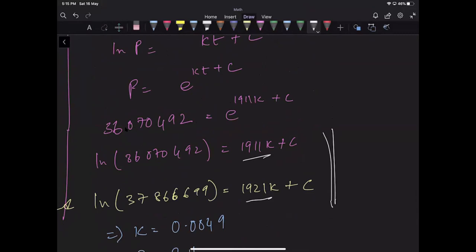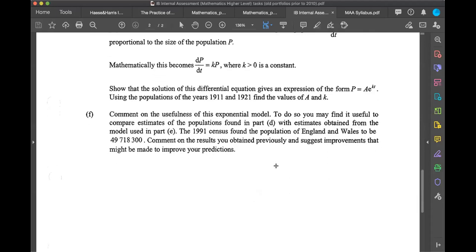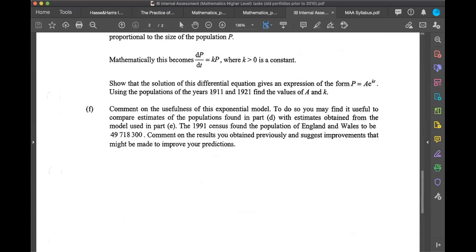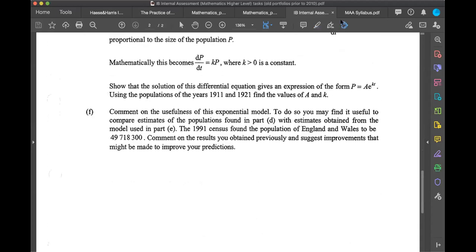But coming back to our question, and coming back to our calculator, if you look at the last part of this paper question, it says, comment on the usefulness of this exponential model. And they have given you what they mean by that. They said to do so, you may find it useful to compare the estimates using what you did in D and this analytical solution. So then you come back to your table.